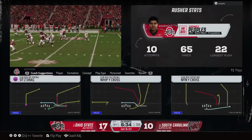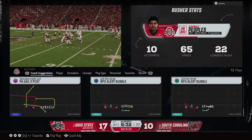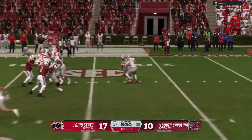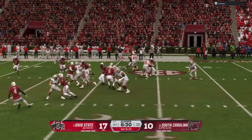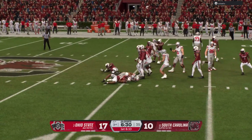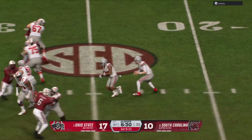This is going to be a big key for him, David, with the lead here in the second half, running the football, right? Staying on the field and bleeding the clock. Yeah, run the football. You're ahead. You can be a little bit more conservative. But again, this opens up the pass. This keeps everything in balance for this offense.